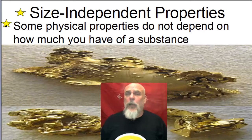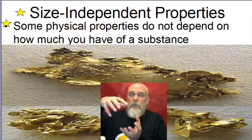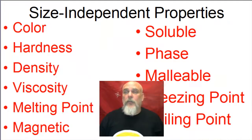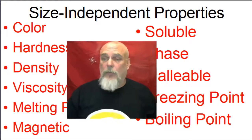A size-independent property is the opposite. It's a property where it doesn't matter how much of it you have. So if you have this much gold versus this much gold, it really doesn't matter. Some examples of size-independent properties would be this list right here. For example, color. If I have this much gold, it's gold in color. And if I have this much gold, it's still gold in color. So all of these things would be what's known as size-independent properties.